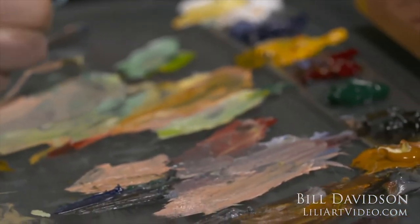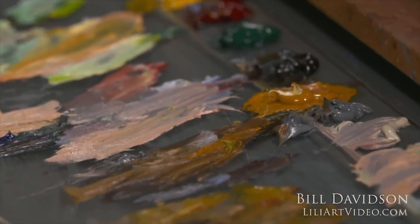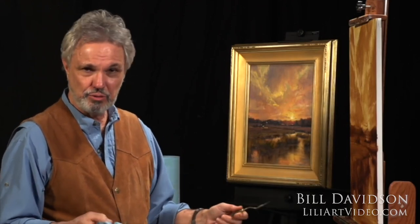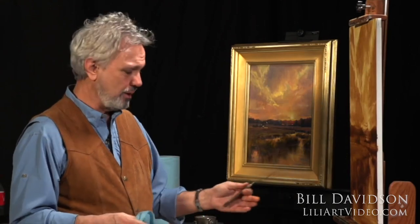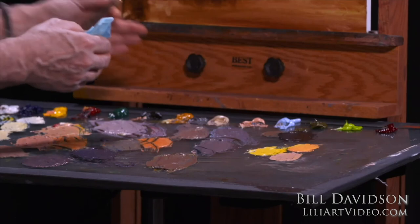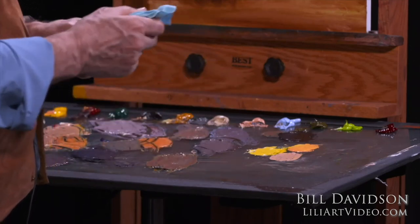And use your complements. So if you've got a puddle that's actually too red, then you go, well, it's too red, I want to knock it down, and I've got a color that's the exact value and temperature that would knock it down. Use a green. Use that green if it's dead on. And then if you've got one that's just too bright, use grays to knock them down. These grays are helpful for that matter.